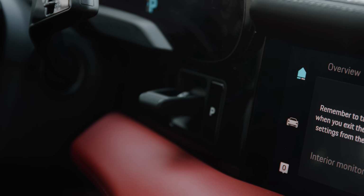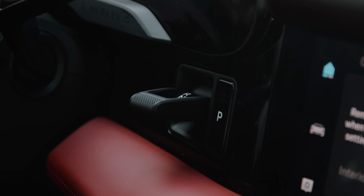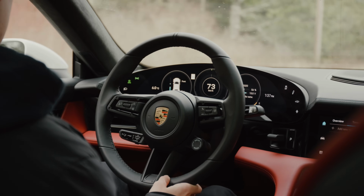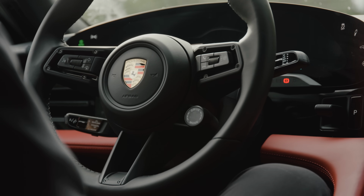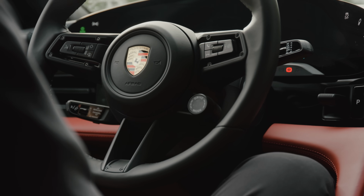What you will also notice is that the main gears are nowhere to be found in the center console. It is actually located to the right side of the steering wheel, and from there you can control the drive, reverse, and park, and obviously because it is an electric car, there are no individual gears. One thing that Porsche has done to every single vehicle to stick to their racing heritage is put the push start button on the left side of the driver.